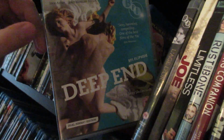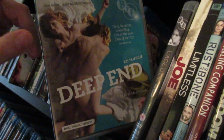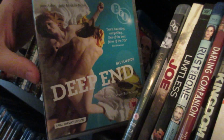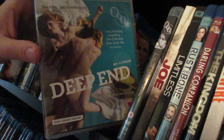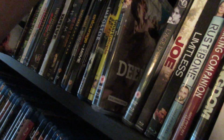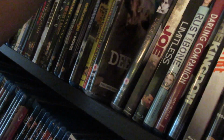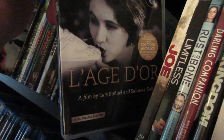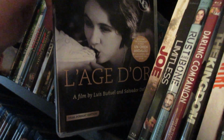This is an import from the UK. And I remember watching this when I was a kid, and for the longest time I couldn't find it. I don't think it had an official release, at least not on Blu-ray. And this is a dual format one, so I had to pick that one up. And next up is L'Age d'Or, which is a crazy, surreal film from Luis Buñuel and Salvador Dali.